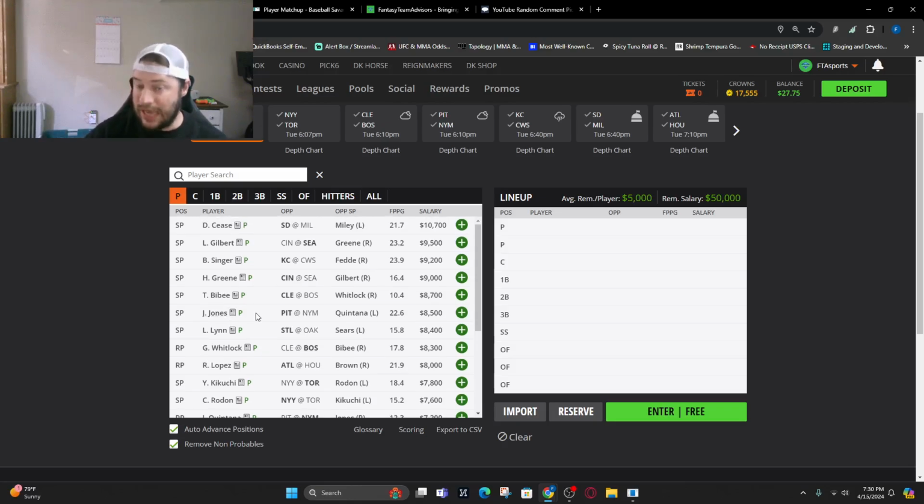Hunter Green because Seattle's looked bad. Singer because the White Sox are bad. Logan Gilbert because he's been dominant this year. And Dylan Cease because he's had the number of Milwaukee, and he looks fantastic as well.